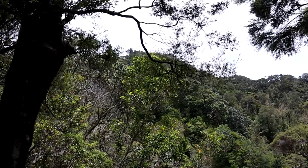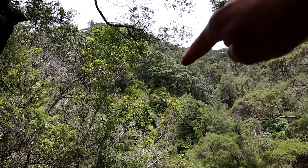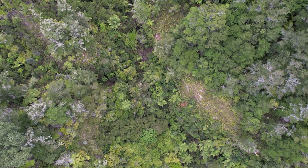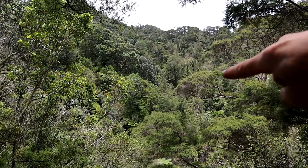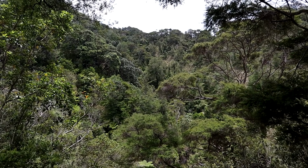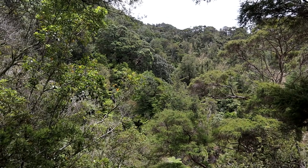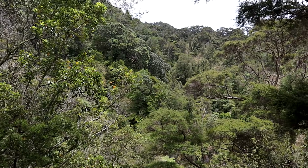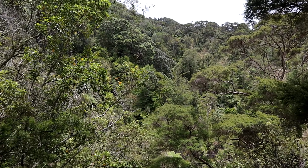Or we could climb up a bit higher and see if we can look down on it. It's not going to be as good a visual, and possibly see it going up this side if it does move up this side later on today. It's definitely a nice looking meat animal. I did get quite a decent look at it as it was walking away. I think it's worth pursuing.